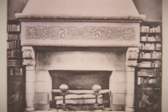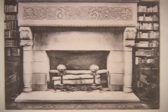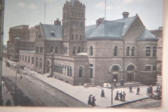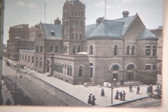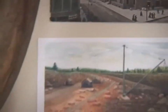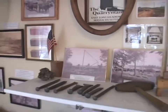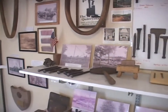It's just masterfully done. And there's plenty of buildings. I think this is the old post office downtown that was done entirely of brownstone. The first 5 floors of the Waldorf Astoria are East Longmeadow brownstone. And there are a multitude of buildings done with the stone from town. The Trinity Church in Boston, the Waldorf Astoria, the first 5 floors.